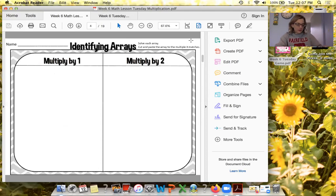So that's all I'm gonna have you take a look at as far as representing fact families in picture form. So this would be a picture representation of equal groups of multiples of one, two, and three, up to five.